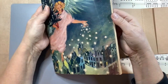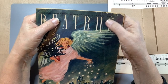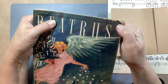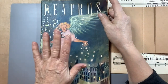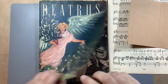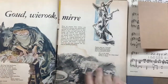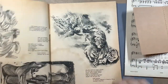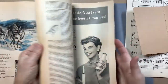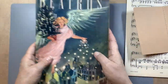I have an old magazine from 1957, and it's a Christmas edition, I think, and there are a lot of vintage pictures. I like this very much, so I think I can do something with that. There's a star and there are dinners and whatever in it, so I will find something to use.